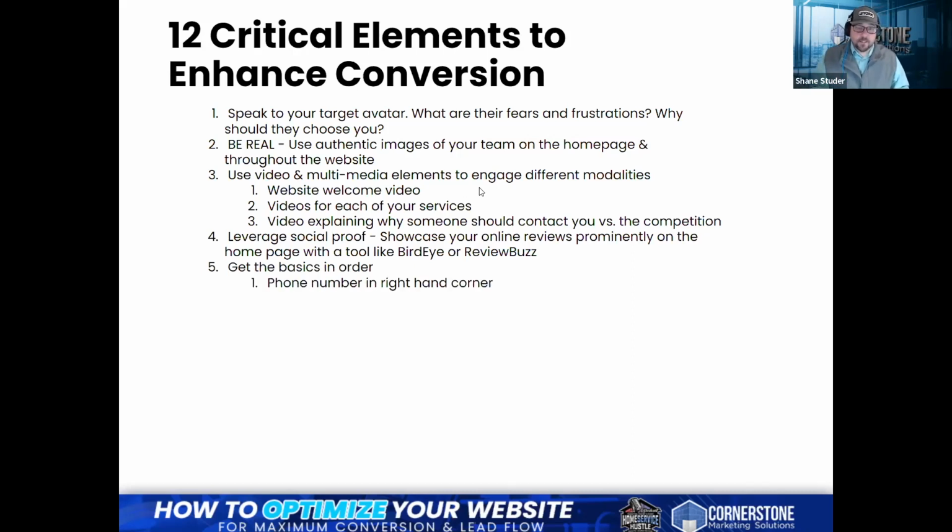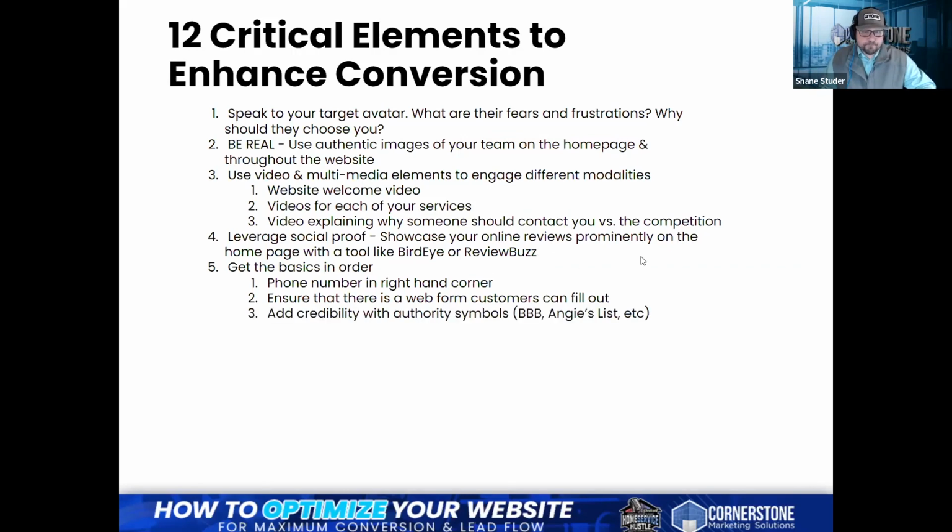All right, let's get the basics in order. You want your phone number in the top right-hand corner. Ensure that there is a web form, right? So we want something on what's called the top of the fold, right? The fold like a newspaper. When that website comes up, and I'll show you here in a minute, that's the top of the fold and how to set that up.